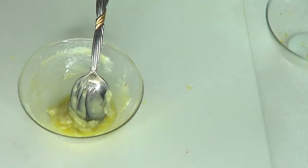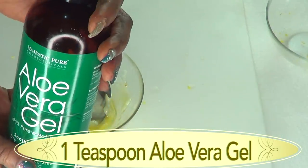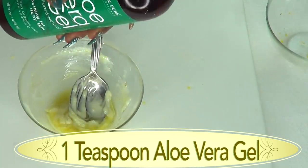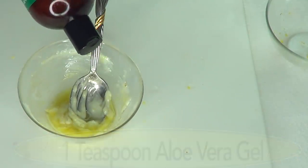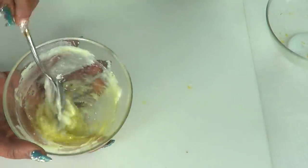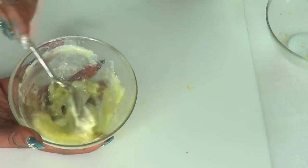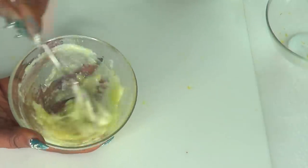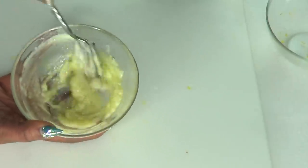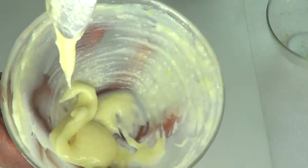Now, I'm gonna be using a little bit of the aloe vera gel in this. It's optional, however, you can use at least a teaspoon of aloe vera gel. So I'm just gonna pour this in and continue blending. Just blend until it forms a serum consistency. Now here it is. This is your facial serum.